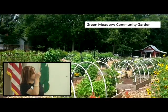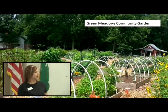This is Green Meadows Community Garden. It's a little closer. It's actually on Dallas Highway in Cobb County. This garden has 50 raised bed plots here. It is a joint venture from Parks and Rec and Master Gardeners. So Parks and Rec had the land and they wanted to do something positive with it, and the Master Gardeners in Cobb County felt this was a good area for a community garden.